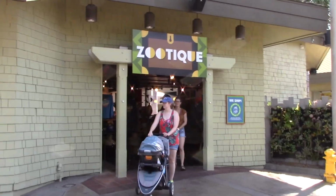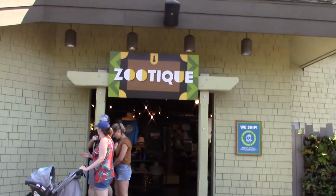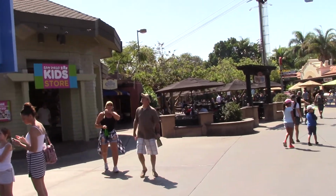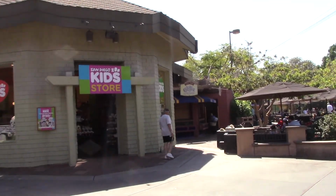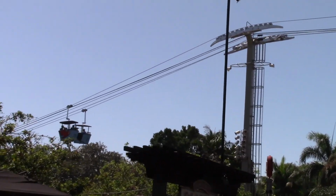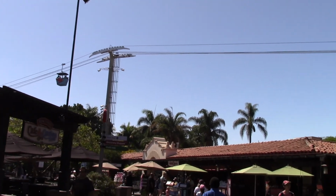Two more stores as you're getting near the exit. For us, we're entering. But you have the Zootique store and the San Diego Zoo Kids store. This is where most of us get our souvenirs at the end of the day. Although there is an interesting store over by the polar exhibit sometimes too. I'll let you get another view of the Skyfari as we're getting a little closer to it, and we're going to be riding on that in just a minute or so.